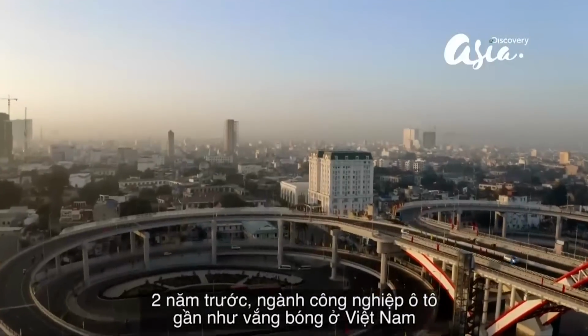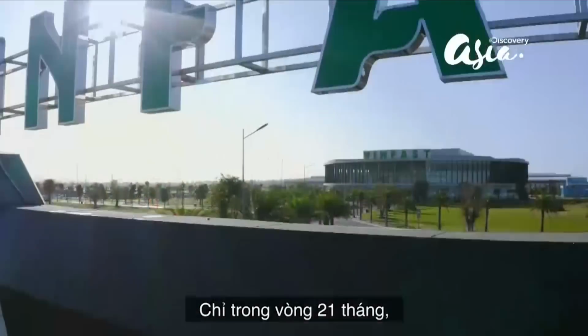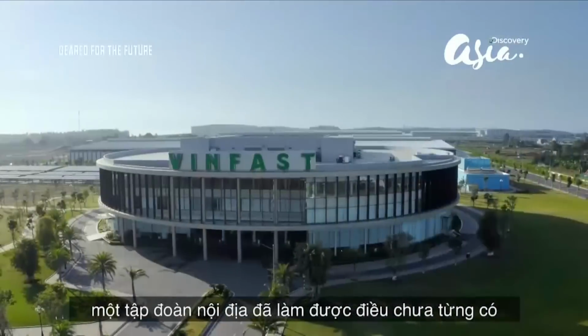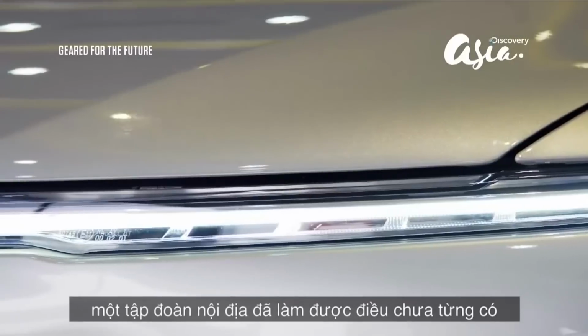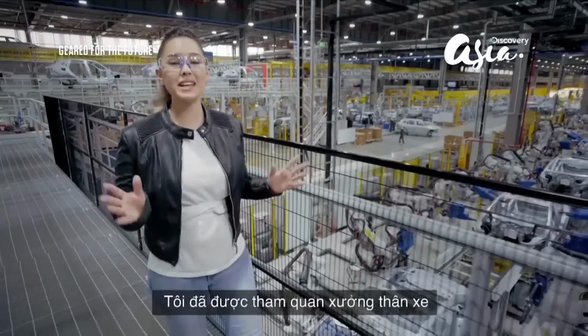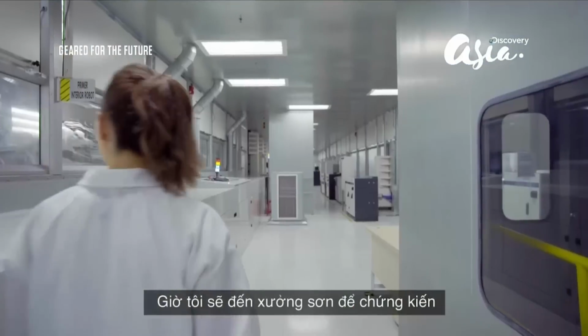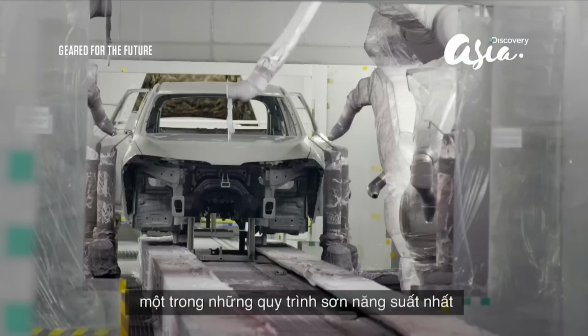Just 2 years ago, Vietnam's automobile industry was non-existent. In the span of 21 months, a local conglomerate achieved what nobody else had: Vietnam's first homegrown car. I've already seen how efficient the body shop is. Now I head over to VinFast paint shop to witness what promises to be one of the most efficient paint jobs ever.